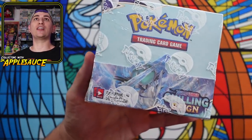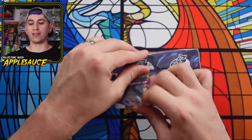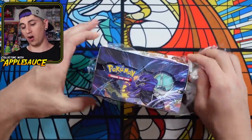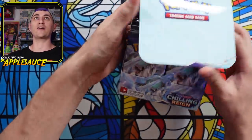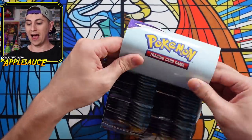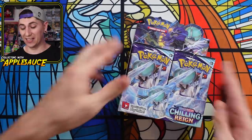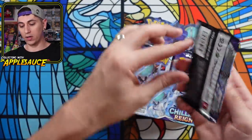Alrighty, so today we have a Chilling Reign booster box. Let's go ahead and get this bad boy cracked. Beautiful, beautiful cards in this set. The Pokemon Company is really hitting us with a lot of stuff lately, right? We're getting all kinds of rumors and leaks about new sets that are coming out. And for me personally, this is the first time that I am seeing any Chilling Reign packs, period. I haven't laid eyes on any at all. So this is legitimately my first opportunity to see any. So there we go. Really cool.